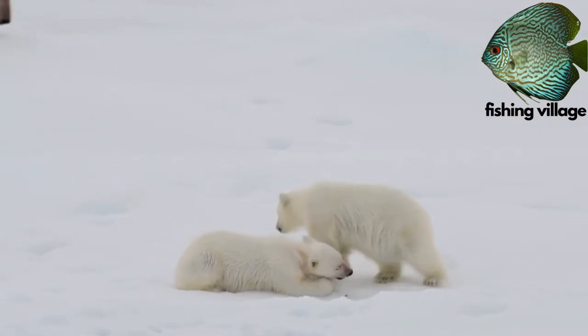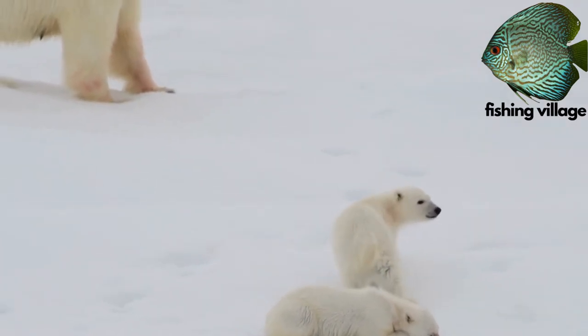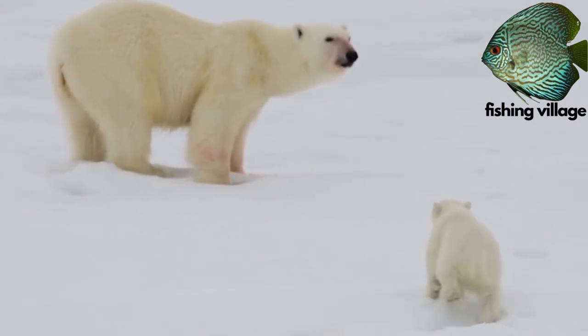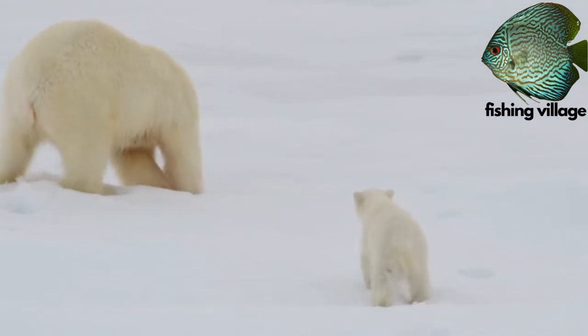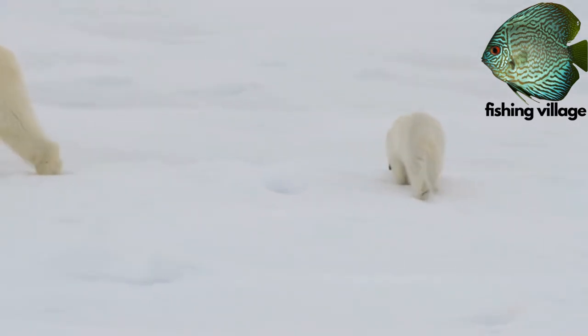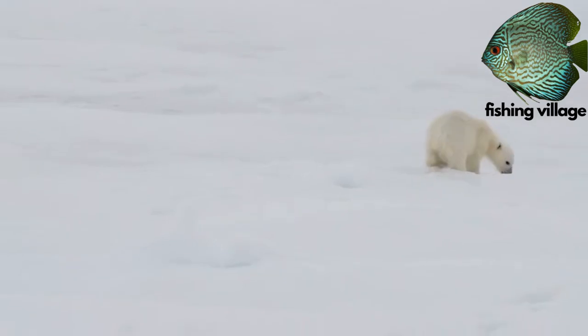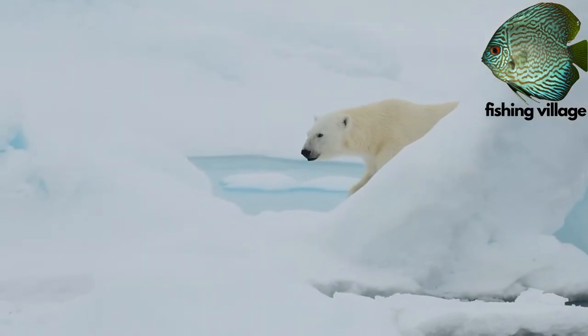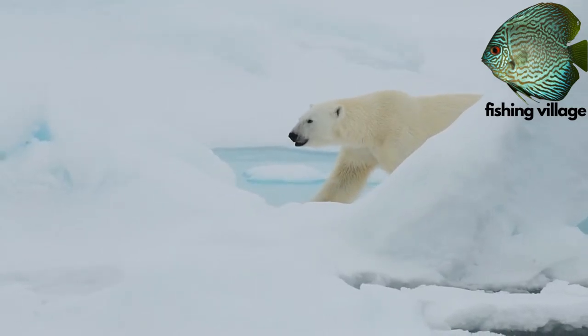Dens, which can be up to 38 degrees warmer than the outside temperature, are necessary for pregnant female polar bears so that their small newborn cubs can be born in a warm, safe habitat. Otherwise, the polar temperatures in the far north would cause the cubs to freeze to death.